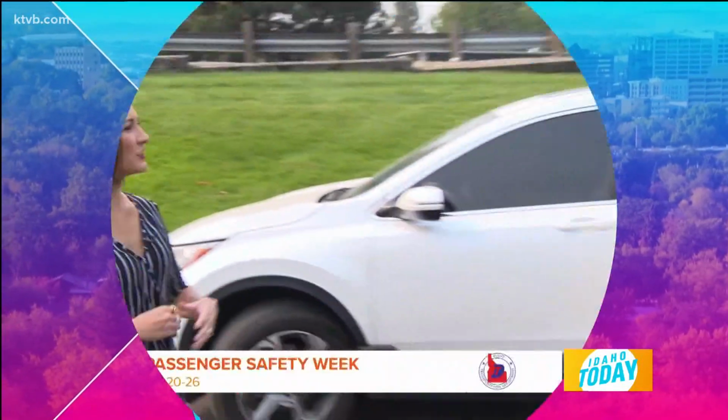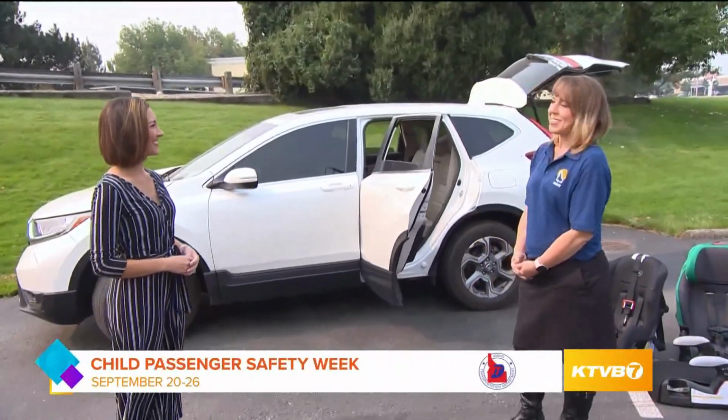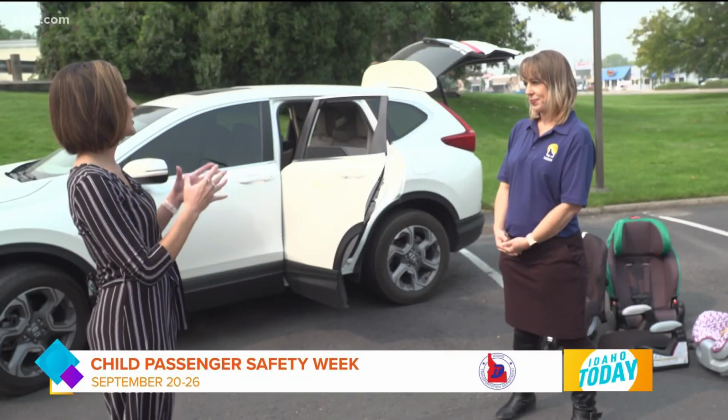Tabitha, it is Child Passenger Safety Week. It is 1 week in September. It's a nationwide effort where we really like to bring awareness to the importance of installing car seats properly and making sure you have the right car seat. Okay, so let's talk about the importance of a car seat safety check.